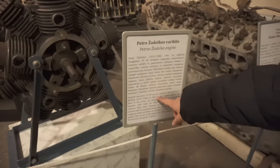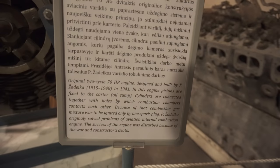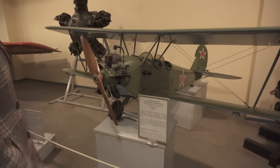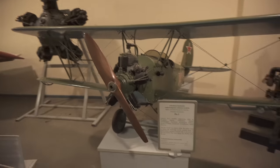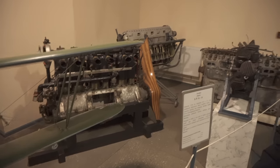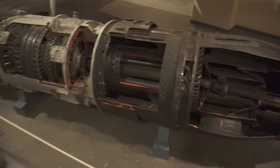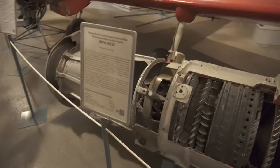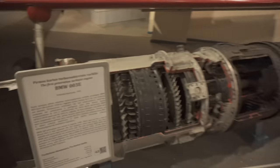Original two-cycle engine design by Draco. That is cool. This is the first drone. It's the first RC, radio control model. Yeah, those big old engines over there. This big old engine, well, that's cool. The first generation turbojet engine.